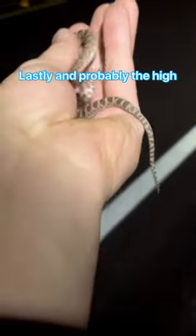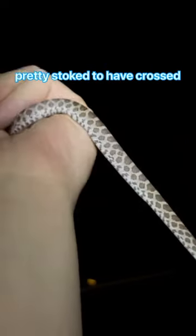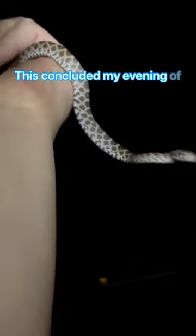Lastly, and probably the high note of the night for me, was this baby Emery's rat snake. I've yet to find one of these at such a young age, so I was pretty stoked to have crossed paths with this little guy. This concluded my evening of road cruising.